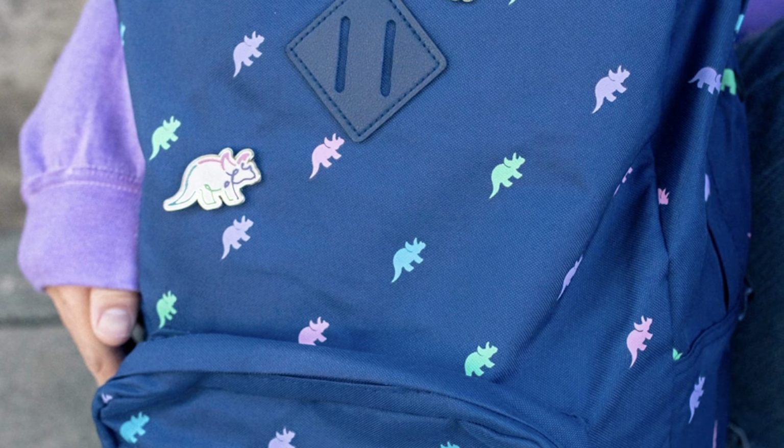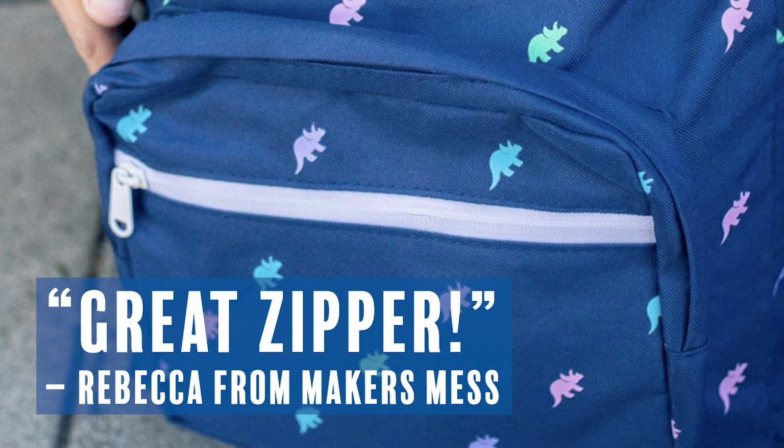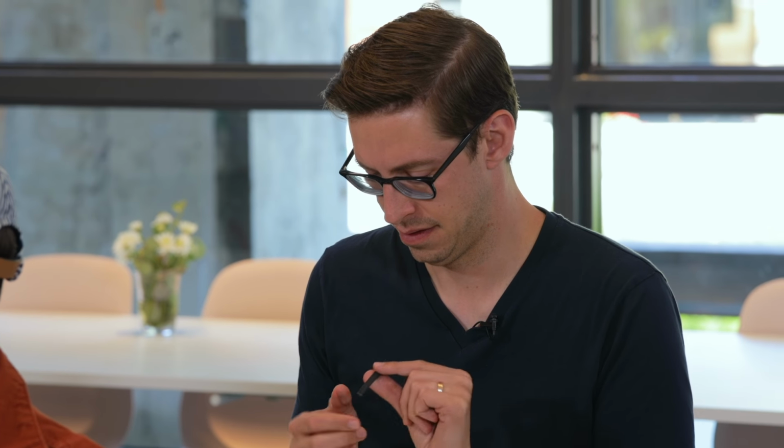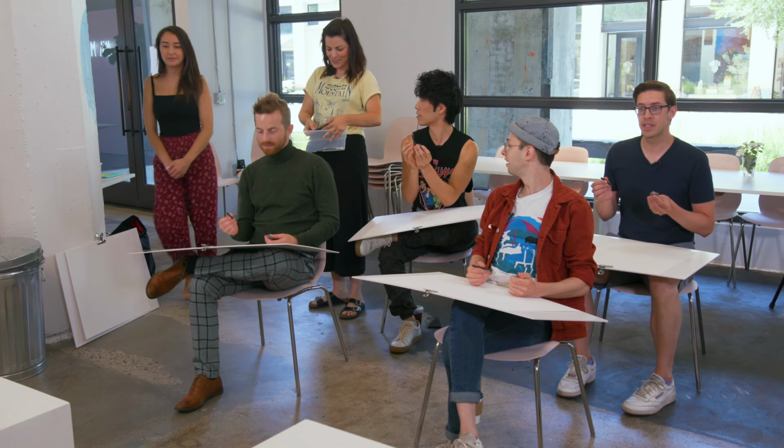It's so cute. This zipper is great, you guys. Oh my God. If you've never played with these erasers, they are amazing. Flashbacks. How do I not get charcoal all over my hands? That's gonna happen. So then we need a model, please, to come out. But who's gonna model?